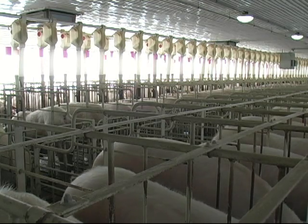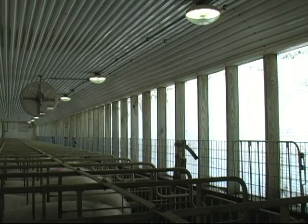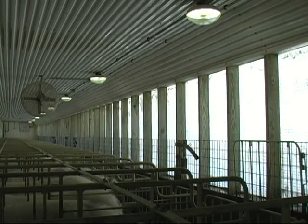Should be somewhere between 67 and 68 in here. This building here has a cool cell, and then the curtains will come up, it goes into tunnel ventilation, it pulls the air across the building. When all the tunnel fans are running, there's a little over a 5 mile an hour breeze through here. I've never seen a time that we've had uncomfortable sows in here.